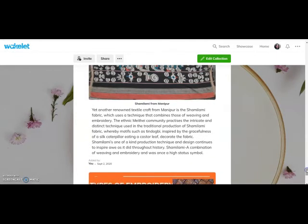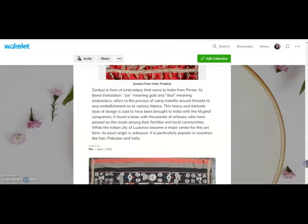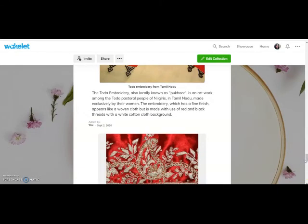There is a question for you all which you need to find out. What do Kutch embroidery Gujarat, Rabari embroidery Rajasthan, and Shisha embroidery Haryana have in common? So after knowing all this information, you have to find out what is there common in between these three types of embroidery. I'm going to share the link in the bio through which you can watch this collection and get the information.